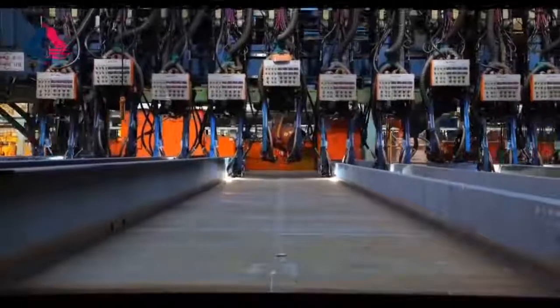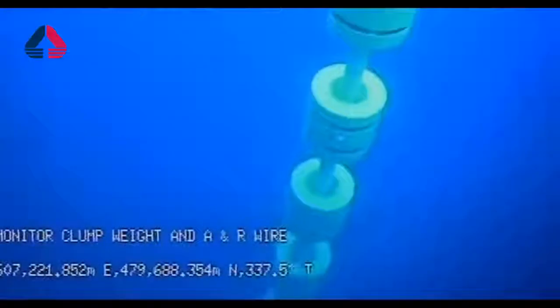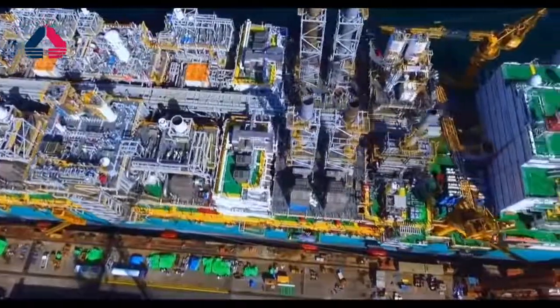And in the future, could eliminate the need for undersea gas pipelines. Its 132,000 tons of steel will be capable of pumping gas from 200 meters below the ocean. National Geographic reveals the world's first floating natural gas facility.